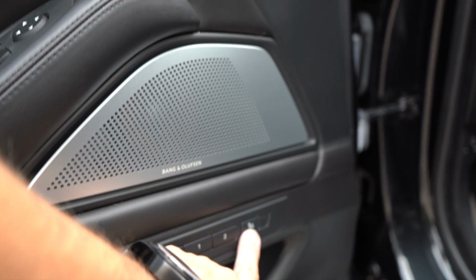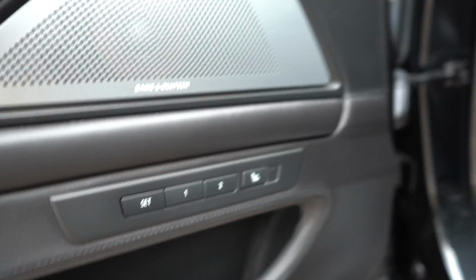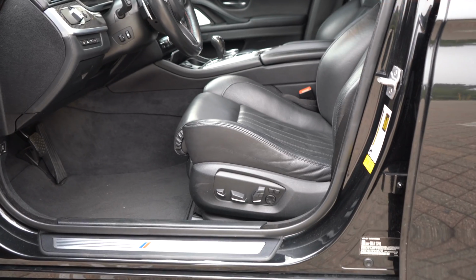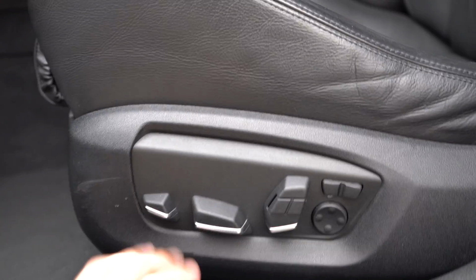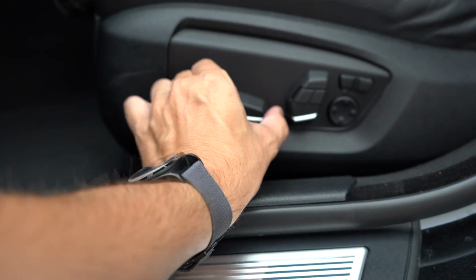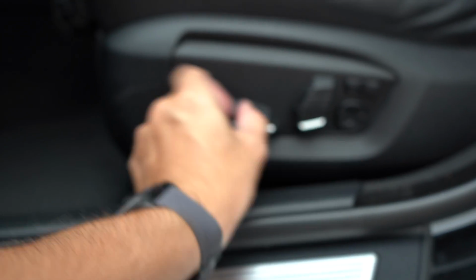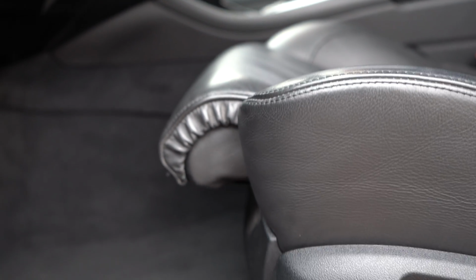Other thing, this is the massaging seats option. So as you can see there, and we'll demo that in the infotainment system. Another thing, so on BMWs, I don't know if they're not thinking about it, but they always put the little controls for your seat here, so you can control them. And then you have the lumbar. You can also extend out that for your legs.